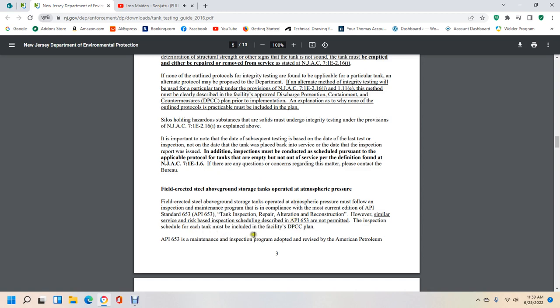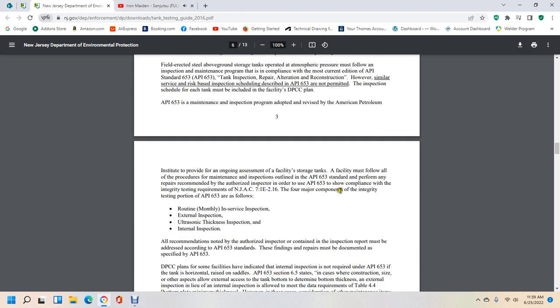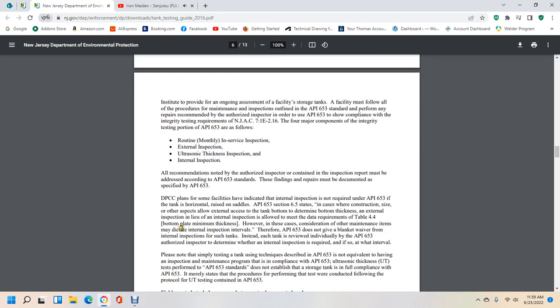API 653 maintenance inspection programs are adopted and revised by the American Petroleum Institute to provide ongoing assessment of the facility's storage tanks. The facility must follow all the maintenance procedures and inspections outlined in the API 653 standard. Perform any repairs recommended by the authorized inspector in order to show compliance with the integrity testing of the New Jersey Administrative Code 7:1E-2.16. The major components of the integrity testing portion of API 653 are the routine monthly in-service inspection, external inspection, ultrasonic thickness inspection, and internal inspection.